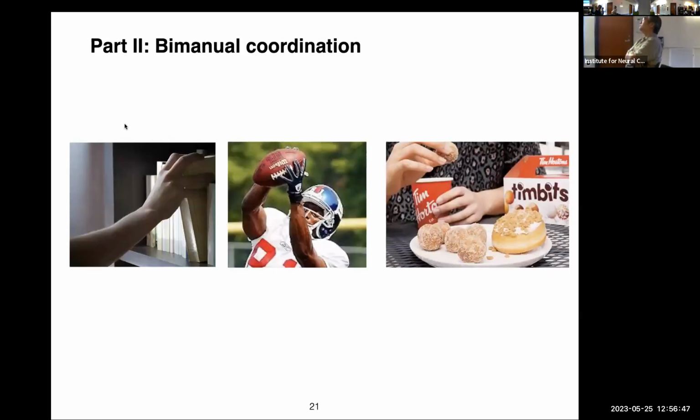Okay, so moving on, I want to tackle bimanual coordination. How we reach depends on what we're trying to accomplish. We might use just one arm to grab a book from the shelf, but in other instances we might reach with both arms together, like to catch a football, shown here. And in other cases, we reach for two different things at once, like grabbing a cup and a donut. In order to coordinate the movements of two arms, each arm needs to know what the other arm is doing.